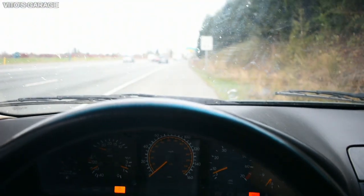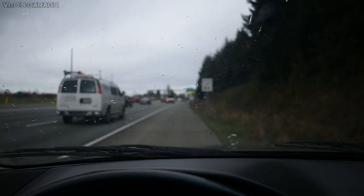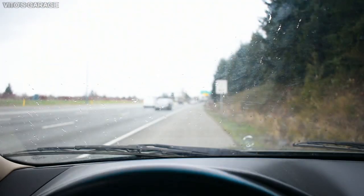Alright, I just pulled over because I need to spray water repellent on the windshield. As you can see, rain is starting, so I have to do it. Oh, it's crazy. We're on the highway too.